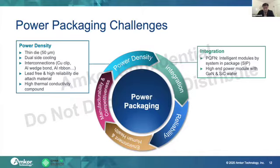And with all these components within one single package, now the challenge is to understand the interaction between these and the impact of these different components on the overall package, say from a CTE perspective or from a reliability standpoint. It's key to understand what's happening within the package.